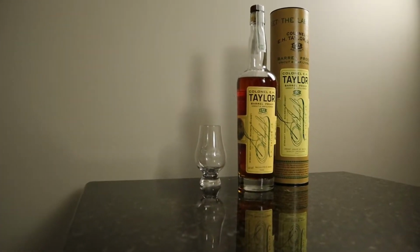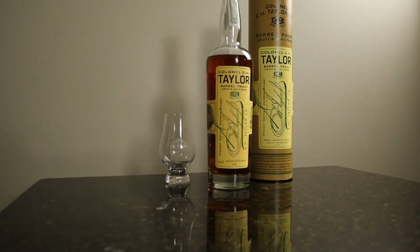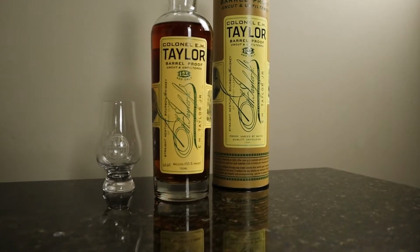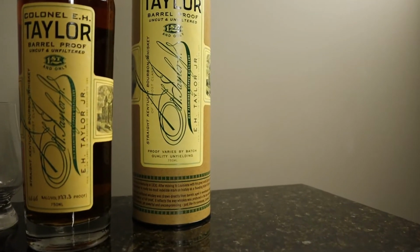I'm Eric. I'm Kevin, and today we have a very hard to find, very allocated bottle. This is the E.H. Taylor Barrel Proof, batch 10, that was released in 2021. Mr. Eric put his name in for a drawing and ended up getting pulled.